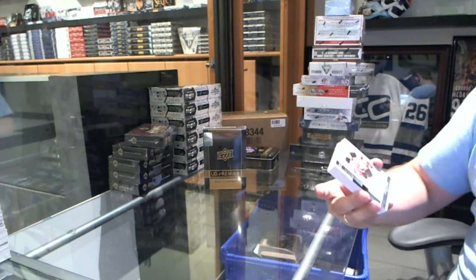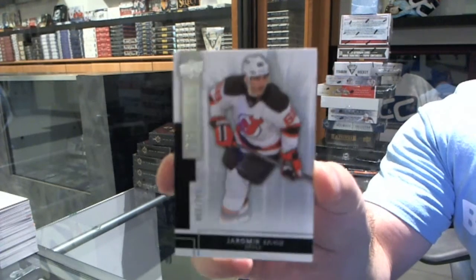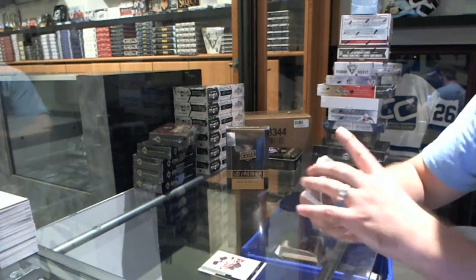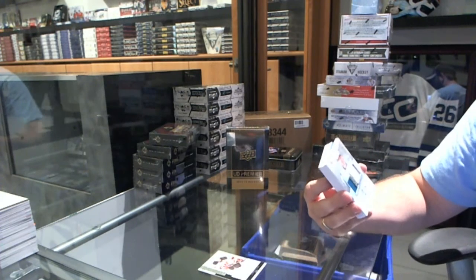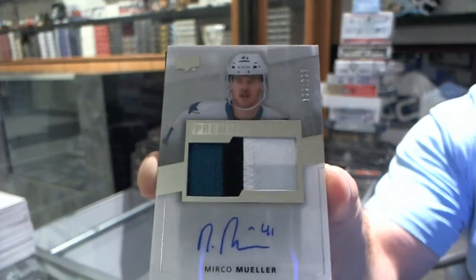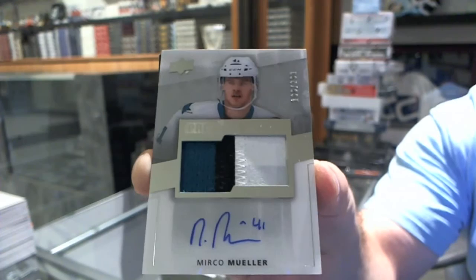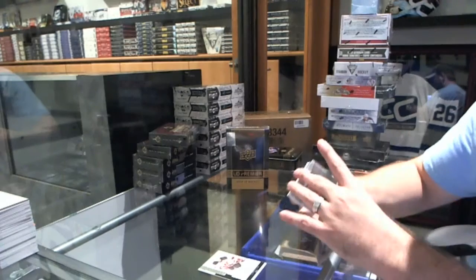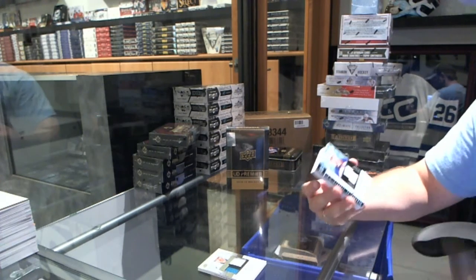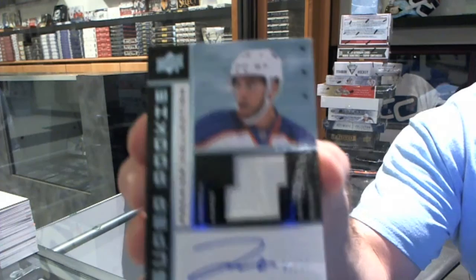We've got number 249, Yarmer Yager. 249. We've got a beautiful three-color rookie patch auto. Number 299, Mirko Mueller. Mirko Mueller. That's nice. Number 82 of 99. Super rookie patch auto. Darnell Nurse.